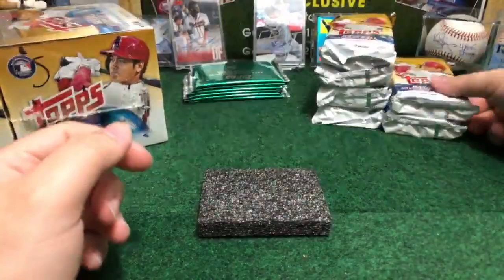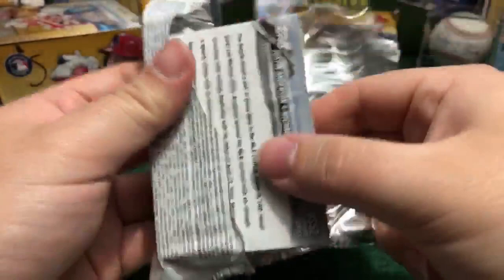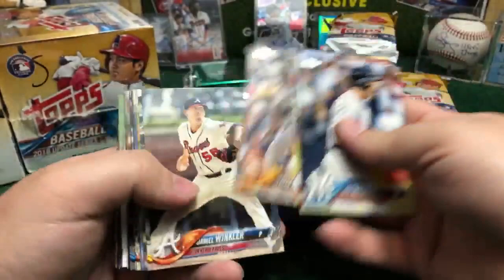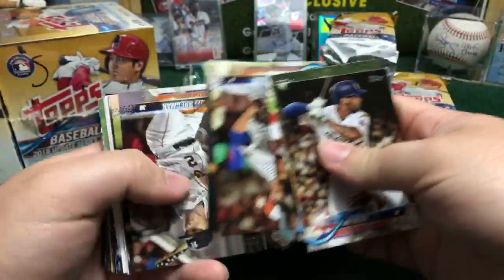We got one memorabilia card. No autos yet. All right. Cool. Chirinos. Salvador Perez, Acuña Jr. rookie card, Kinsler, Bregman, Harvard Derby.